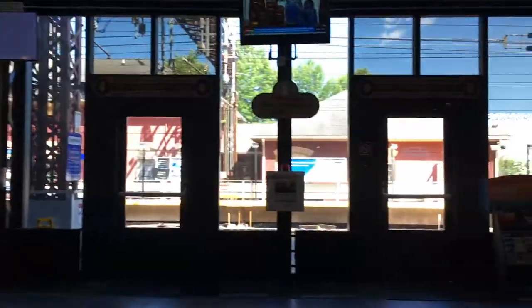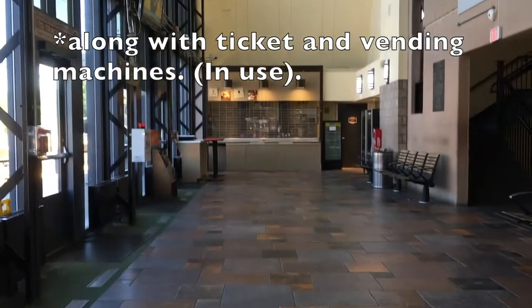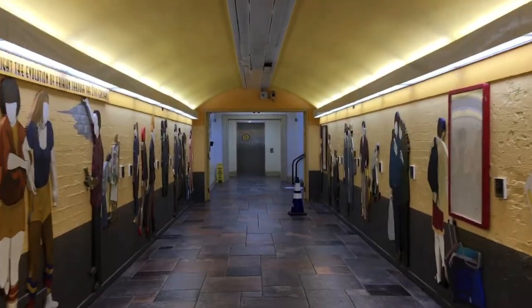To my right is the very, very spacious waiting room for tracks 1, 3, and 5, and yeah, I really like it. It's a nice space. Featured in the waiting room are an MTA info desk and a cafe, which were closed as it was a Sunday.